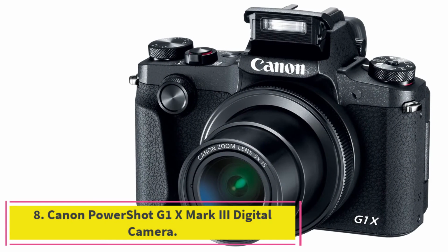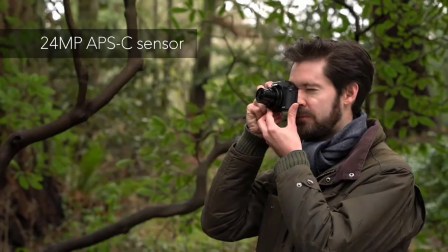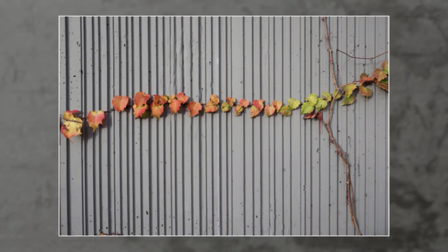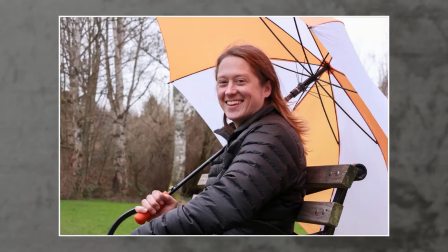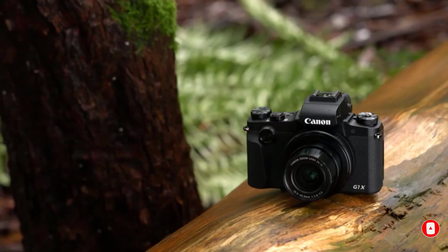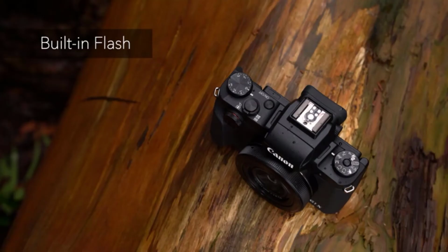At number 8. Canon PowerShot G1X Mark III Digital Camera. In the end, we have yet another choice coming from Canon that is pretty great for low-light performance. Also, it is quite cheaper in comparison, considering it features a default lens kit. Our last choice for the best low-light camera is the Canon PowerShot G1X Mark III Digital Camera. It is also a camera that falls in the point-and-shoots category as the lens is not interchangeable, and you will be getting a standard 24 to 72mm lens in the unit.